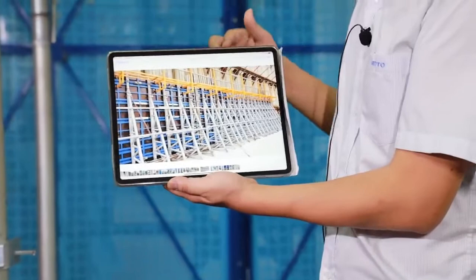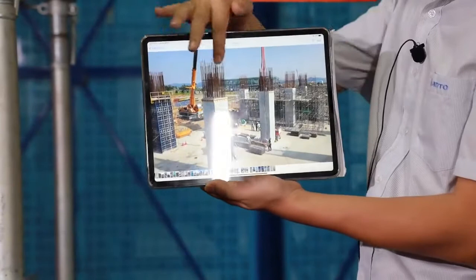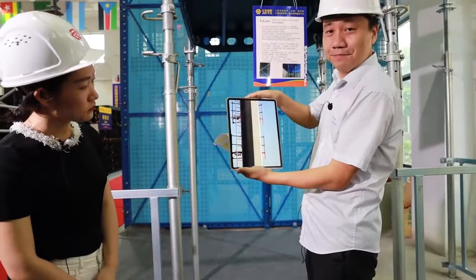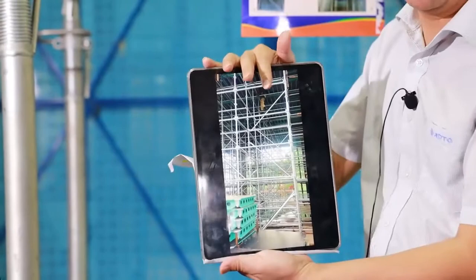And also, you can see here's the tall and big column. This is the result. One-time casting, yes, and we get a fair-face concrete surface. Very tall, very good surface. Using the typical steel props, and in the over-height areas, using the ring lock system.